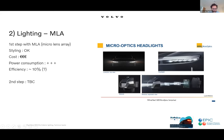Also, what I see is that the power consumption is really important. What I have in mind is that the efficiency is around 10%. And then you need to put a lot of LEDs and you need to have a lot of heat sinks to evacuate the temperature. So it is not so good. And it is not something for all the car makers.